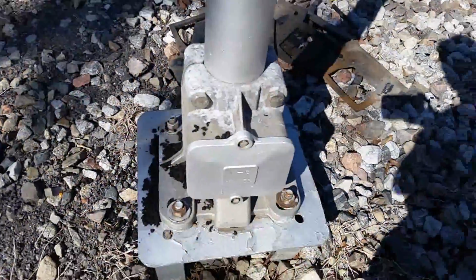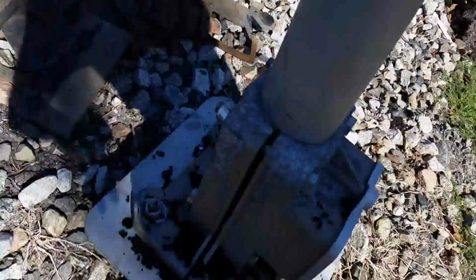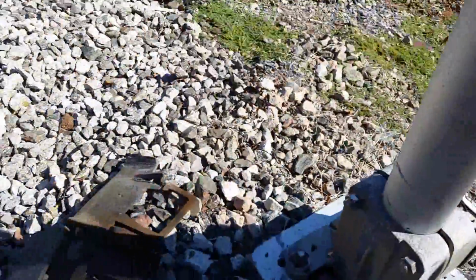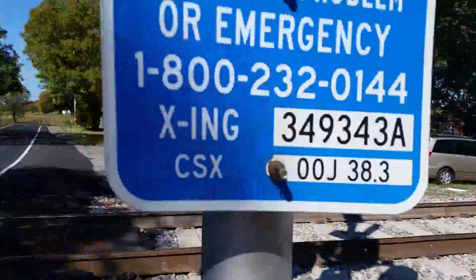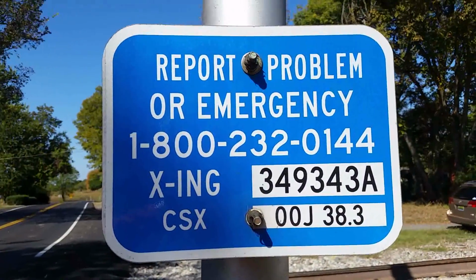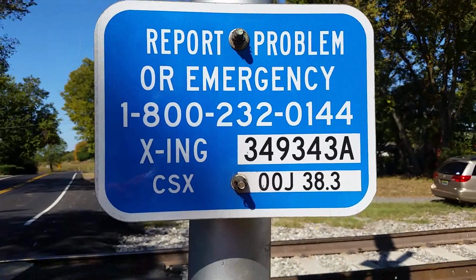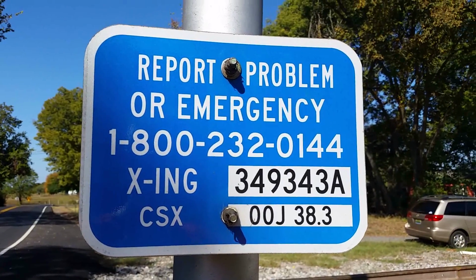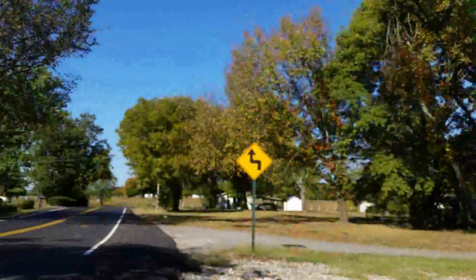It has a Western Coal and Hayes base. In the back also is WC Hayes. I'll get to reasoning why in a minute when I get to the other signal. The emergency information, as you can see, is right here. It's the newer blue dot tag. The dot number, as you can see, is 349343A. Milepost is J38.3.